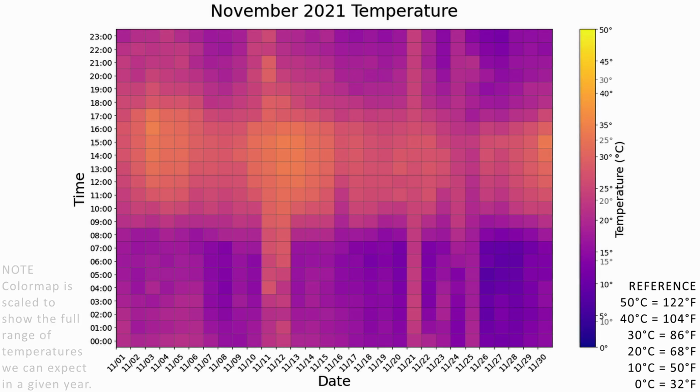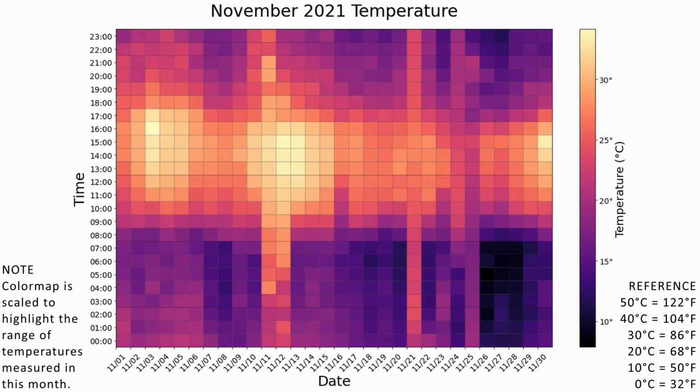Now when the colors are scaled based only on the temperatures we saw in November, we can see the variations within the month more clearly.